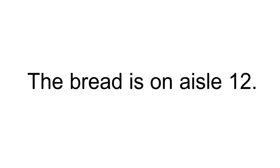¿Y la respuesta? Recuerden, aisle es el pasillo. Entonces, el pan está en el pasillo 12. En inglés sería, the bread is on aisle 12. Noten que en inglés esta S en esta palabra no se pronuncia. Aisle. The bread is on aisle 12.